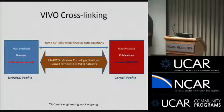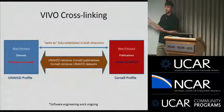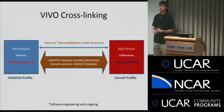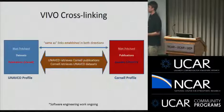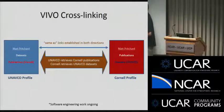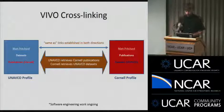What we've really been looking at is, in the case of UNAVCO, they're the authoritative source of data sets that Matt Pritchard has produced in the UNAVCO context, whereas Cornell might be the authoritative source for publications or for his email address or for things that are very specific to Cornell, like his academic rank and so on. And so we're developing a lookup feature that would pull information dynamically across. I'm not going to go any more into detail on that, but we've done some pilot demonstrations. We know it works. We're still working on some bugs.